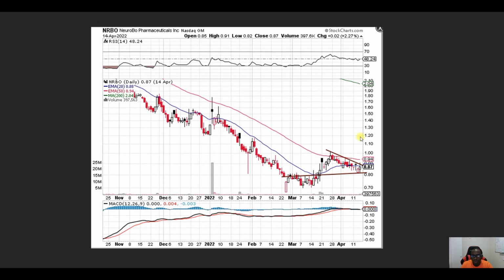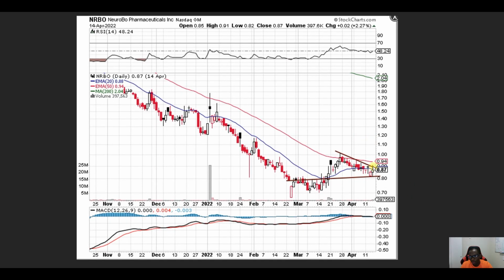NRBO as well, we're looking for price to really hold this 80 cents area. If it holds, break through 90 cents, I think we can easily tap $1.25 in the coming days, which is this area right here. Guys, I will post the remaining charts up on my Twitter and on my stock tweet, so just keep an eye out on those because of time.